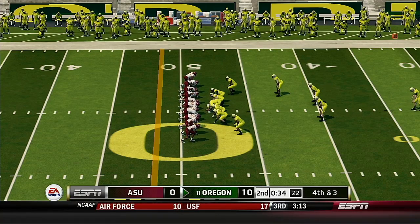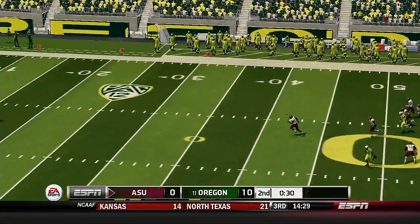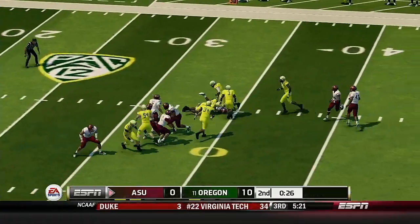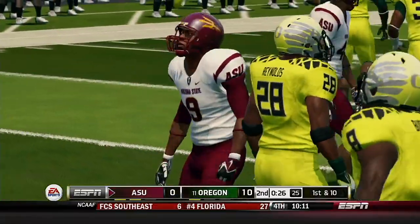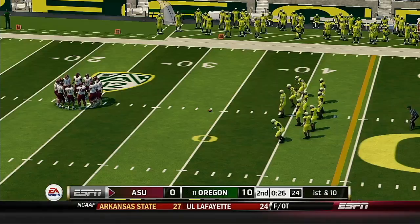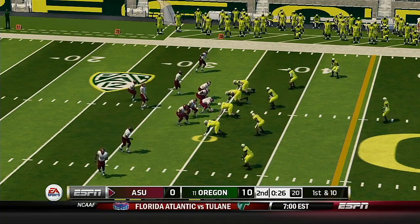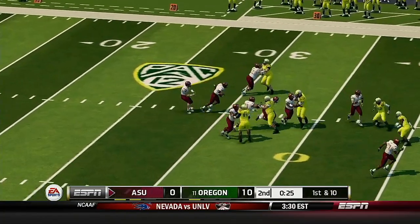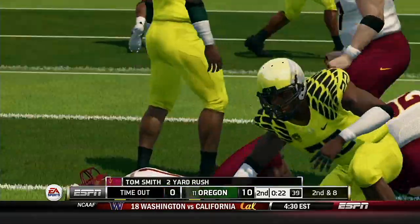Lamb awaits the snap. He's out to the 30. Gets to about the 34-yard line. So you wonder what kind of excitement we'll see this time around. Four down. He fights forward to about the 36.